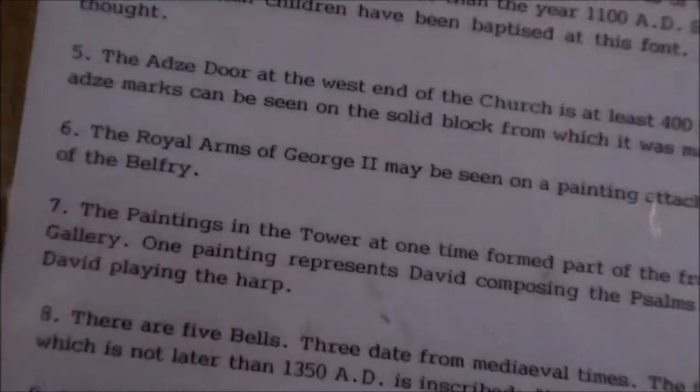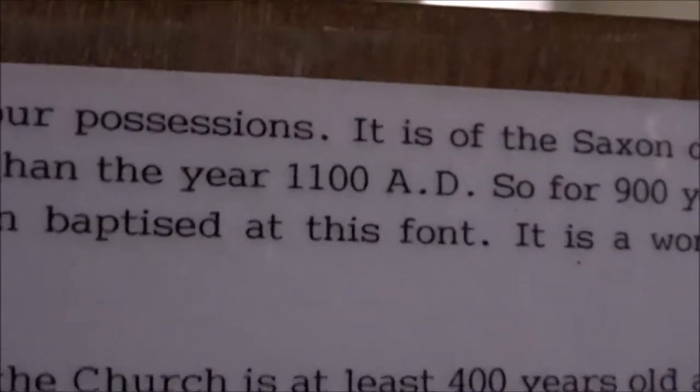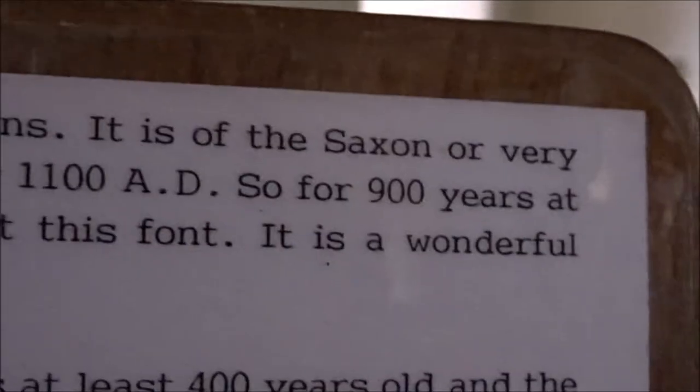Look, I'll magnify it. The font is the most ancient of our possessions. It is of the Saxon or very early Norman period and is not later than the year 1100 AD. So for 900 years at least, Thurloxton's children have been baptised at this font. It is a wonderful thought. The ancient parish stocks are to be found under the old yew tree in the centre of the churchyard. Oh, that's all right then.